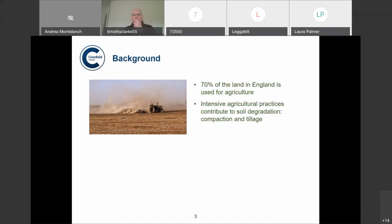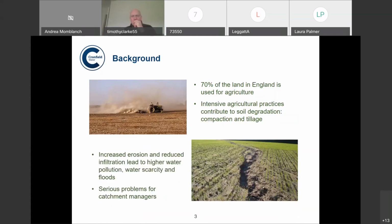Now, moving on to the background, or how this study is framed. It is a fact that a very significant fraction of land is used for agricultural purposes. For example, in England, it represents 70% of the land we use. This use of land for agriculture will likely increase in the future as population grows. We know that intensive agricultural practices cause problems such as compaction and tillage that are related to issues such as increased erosion or reduced infiltration that leads to water scarcity and more risk of floods. Those pose serious problems for catchment managers nowadays.